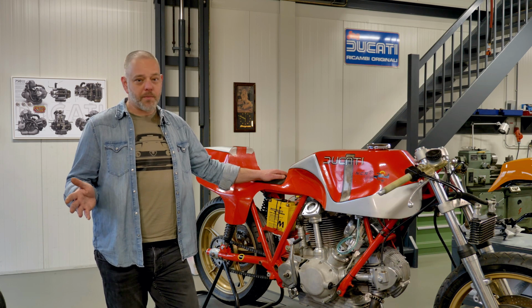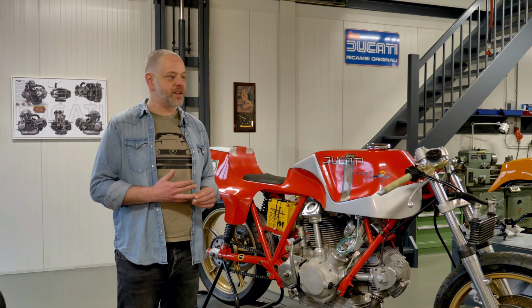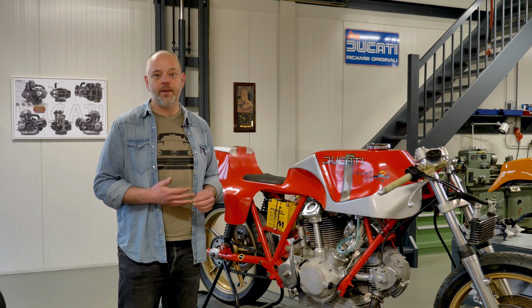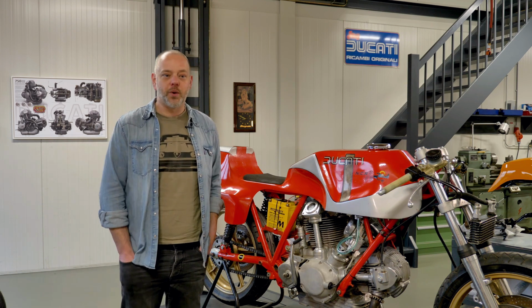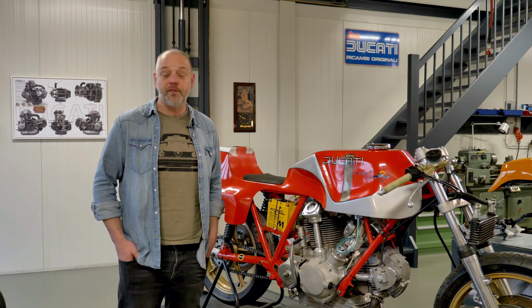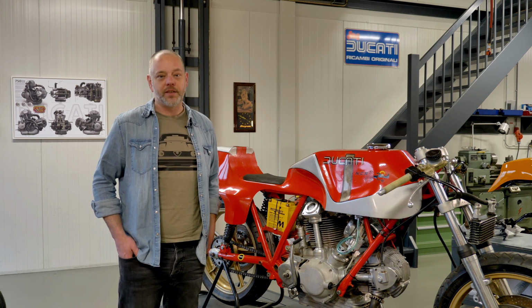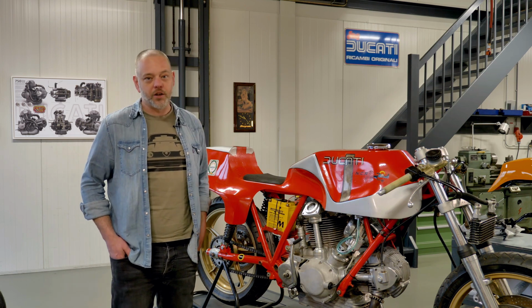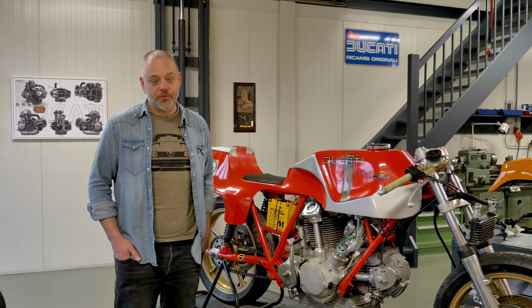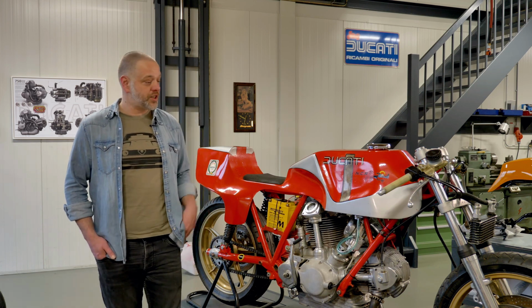So how did it all come about? You have to remember the 1970s and especially the second half. This was the era of the two-stroke dominance in GP racing. And that is why Ducati, although they made an effort in the early 70s in 500 class GP racing, soon abandoned it after the two-stroke dominance really caught on. So what was left for four-stroke racing was mostly endurance events and long distance racing.